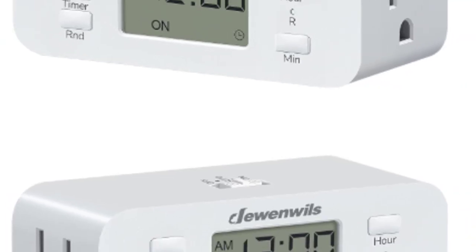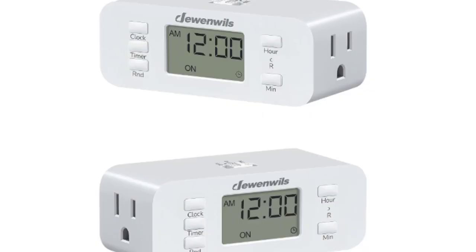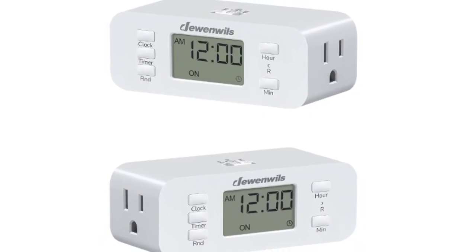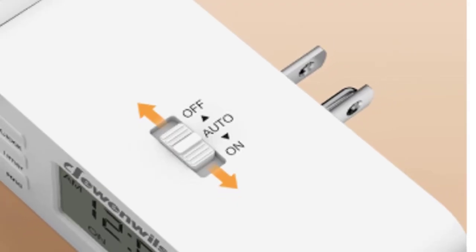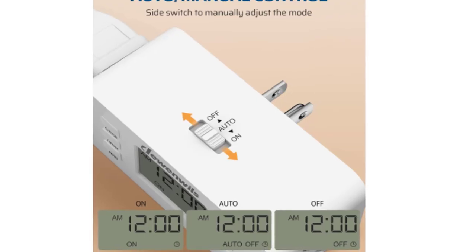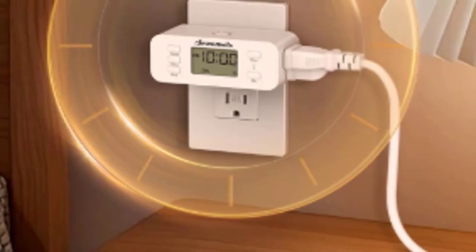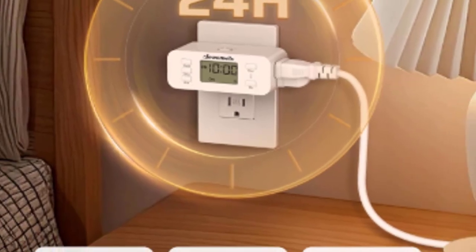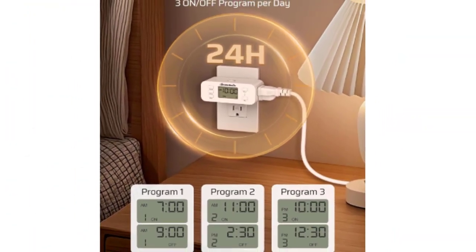Performance and use cases. The 2-outlet design in a compact form factor supports scenarios where 2 devices need synchronized or independent operation across rooms, though the model appears to be 2 outlets per timer. The spec highlights a 2-outlet build. The 125-volt, 60 Hz, 15-amp rating with a 1,000-watt tungsten limit provides flexibility for a range of indoor devices.